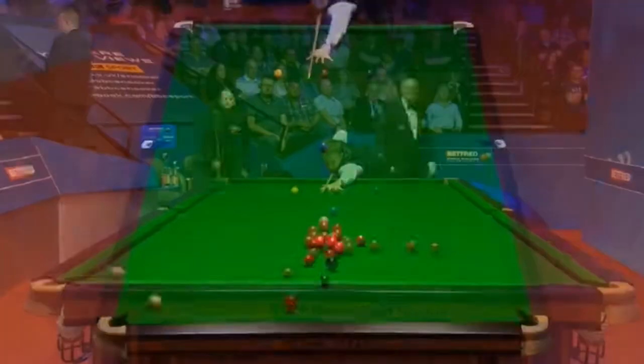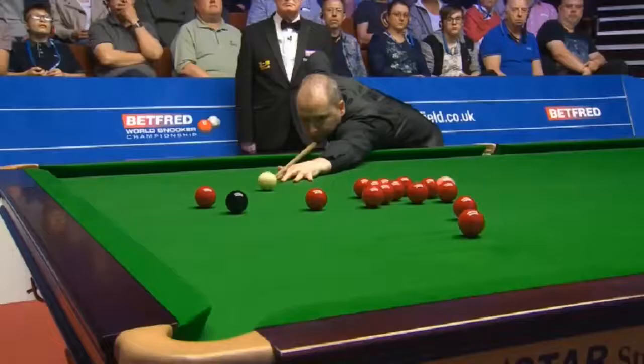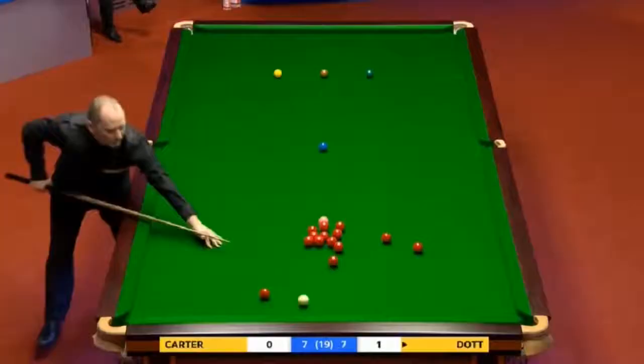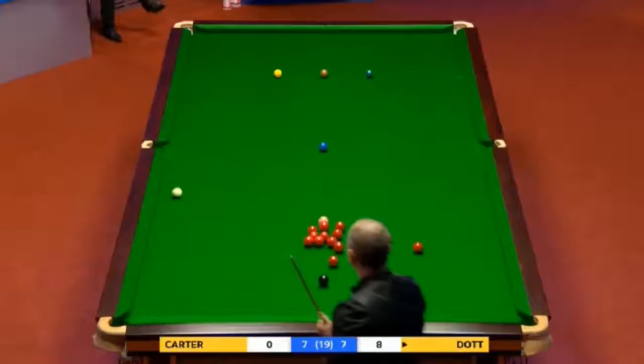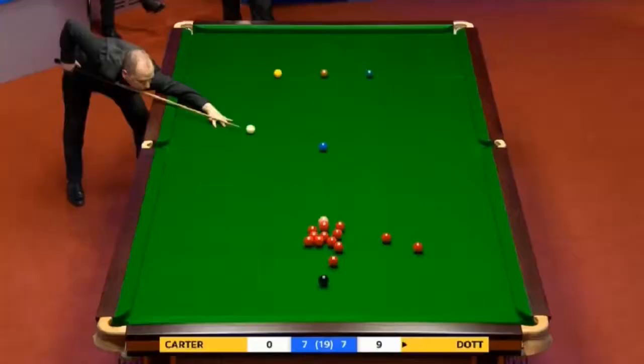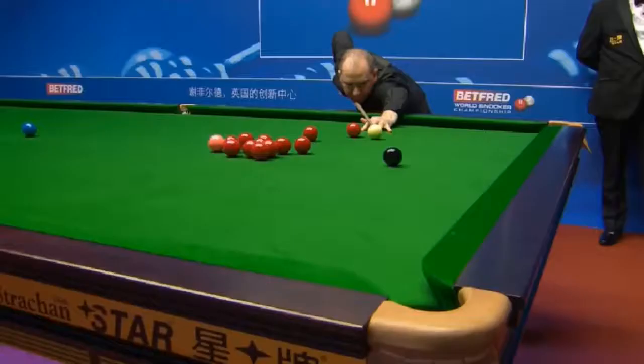This first round match started off the best of 9. What a fantastic opening pot that was from Graeme Dott. He was leaving a choice of... He's played with such confidence in this match, his long game quite incredible, really.